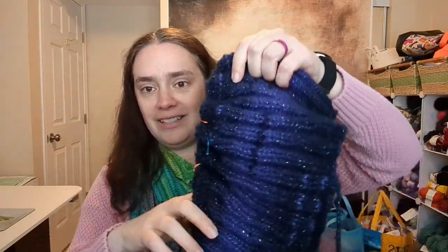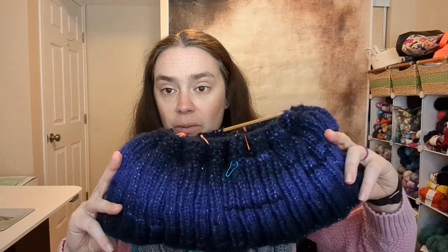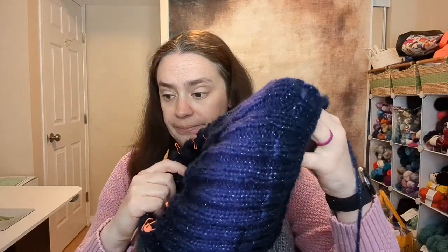This blob of fluffy goodness is my new cast on. This is Getting Warmer, which is a cowl by Espace Tricot. It was free at one point, but it is no longer a free pattern. But luckily, I have all my free patterns downloaded if they have a PDF. So I had this in my library already.